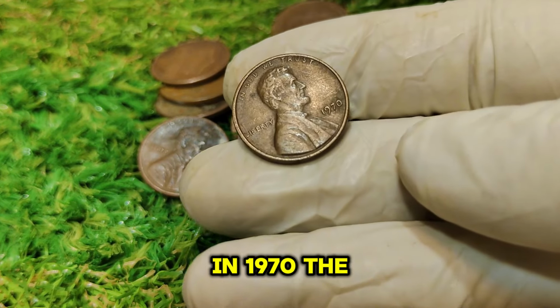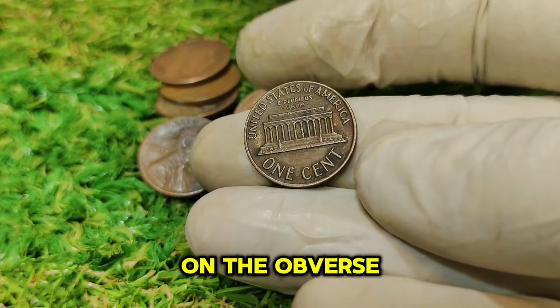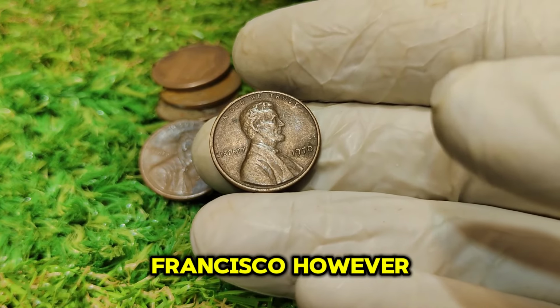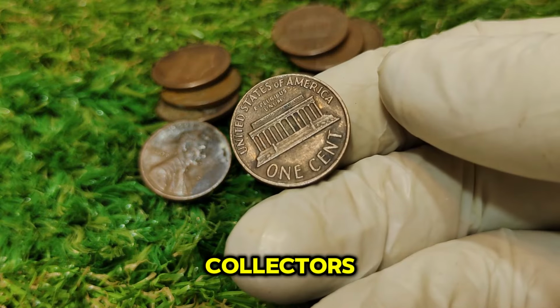In 1970, the U.S. Mint produced a Lincoln penny with a standard design, Lincoln's bust on the obverse and the Lincoln Memorial on the reverse. The coin was minted in Philadelphia, Denver, and San Francisco. However, it's the Philadelphia minted pennies that have drawn particular interest from collectors.